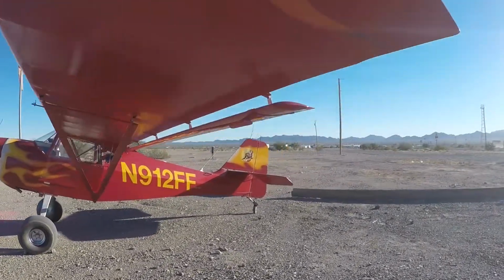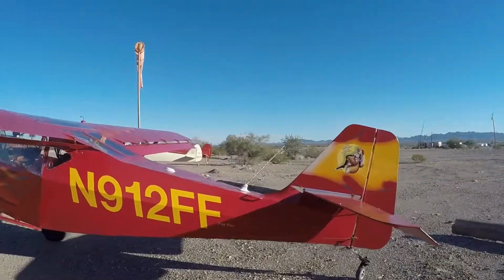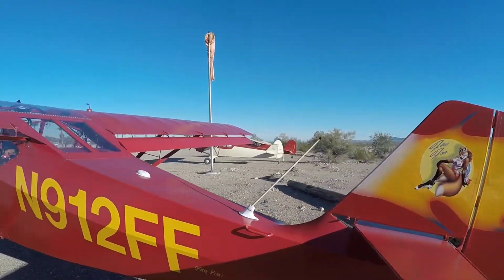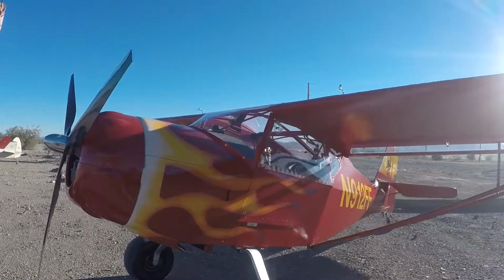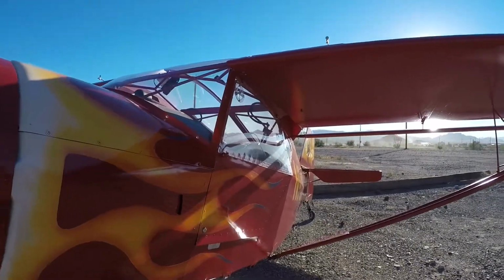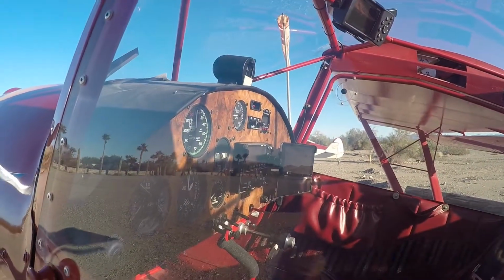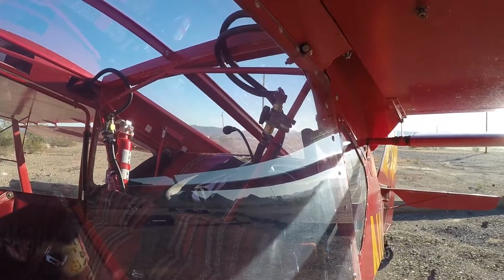Let's look at this one. Firefox. That's a cute name. Nice paint job. Let's see if we can see anything. Oh, very nice. Matching upholstery. Look at that.